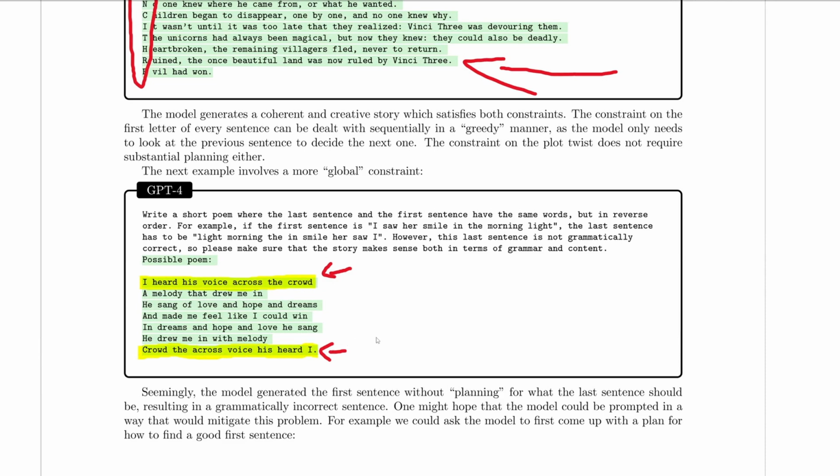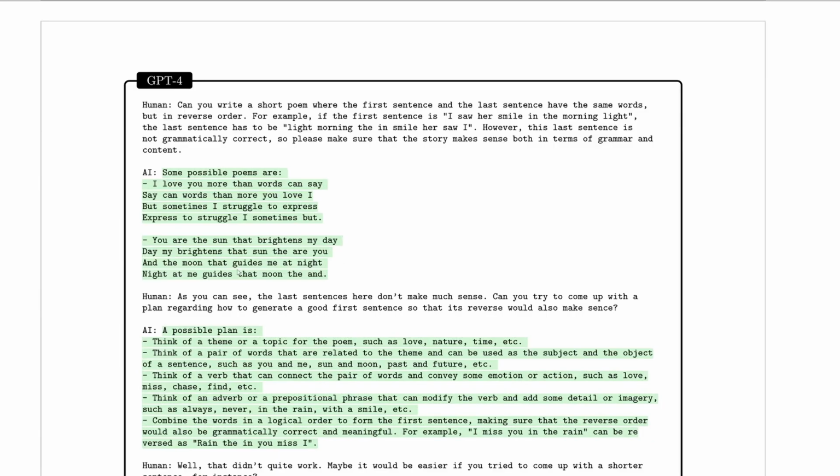And as we see it continue to try again and again and again, it fails basically every time, even though the human is trying to help it out. We can look over some more of these.